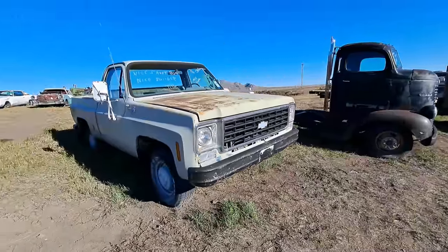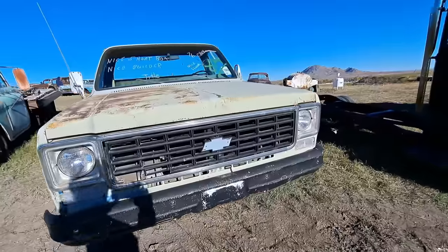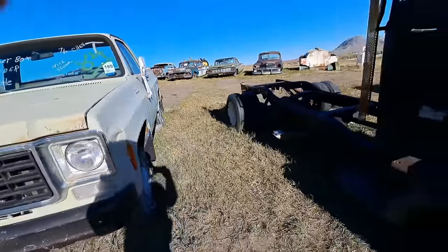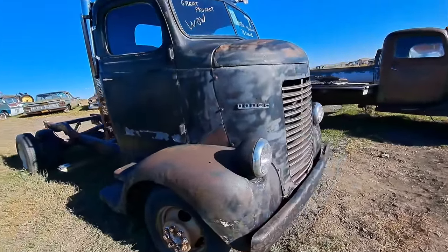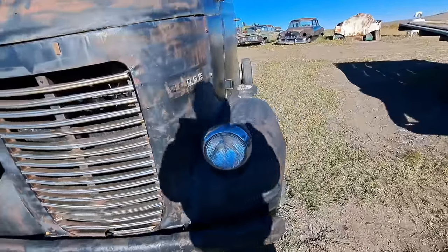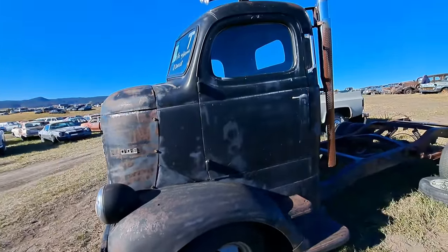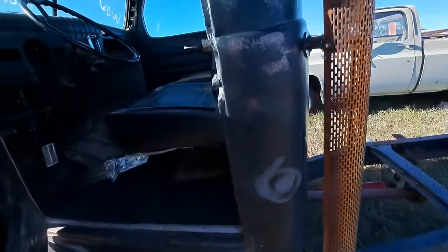Here's a little square body short box here. Two-wheel drive. 76 it says here, no engine. Pretty good body on it. Here's a Dodge cab over. It's got some International truck headlights on there, that's kind of weird. Missing the hood emblem. They've also put this on a 78 Dodge frame. So it's got limited interest because it's been modified and stuff. You'd rather just find them original.